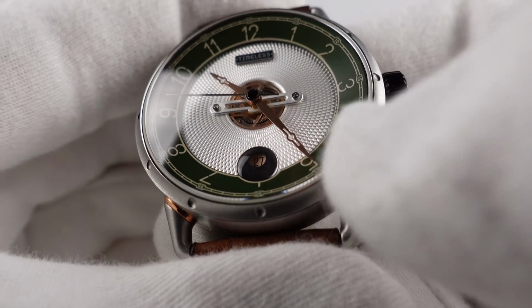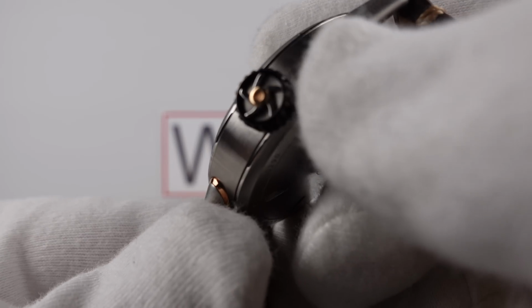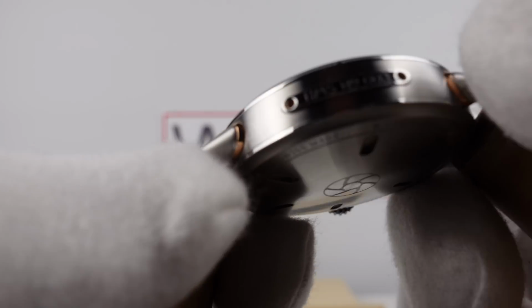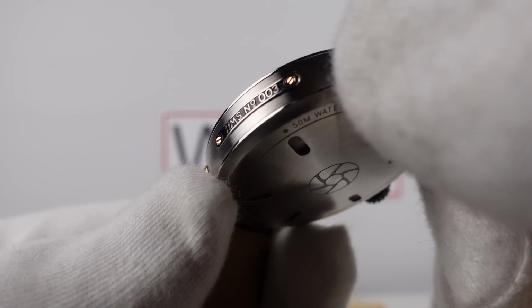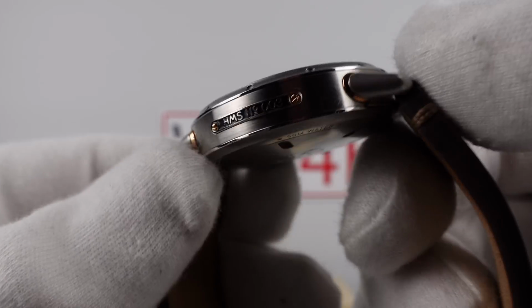So the hour and minute hands are made from gold. If you look in the centre of the push-pull crown, it is also made from gold. If you look at the plaque, which is screwed onto the left-hand flank of the case, the plaque says HMS003. There are two flathead screws which screw the plaque to the flank of the case. The screws are made from gold.